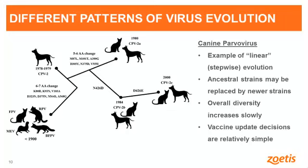The ancestral strains may be replaced either completely or partly by the new strains. The overall genetic diversity of the virus population grows only slowly, and vaccine update decisions are relatively simple, theoretically, to think about. You have to run the appropriate studies.